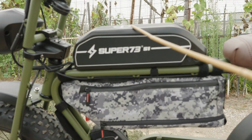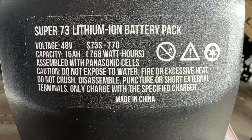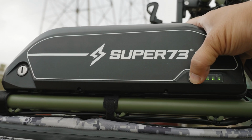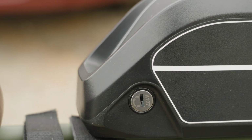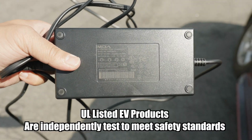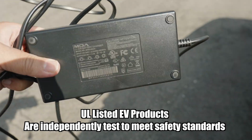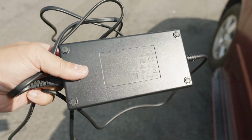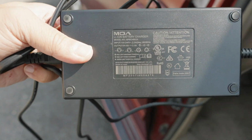Moving to the heart of this is a 48 volt 16 amp hour battery with Panasonic cells. Yes, that is a healthy amount of capacity. It has a key slot, which is only for removal, not for operation. Here's the charger. May not look like anything special. However, it is UL listed, and this is going back to 2018, 2017. Their charger back then was already UL listed. They bring quality to the game way early on.